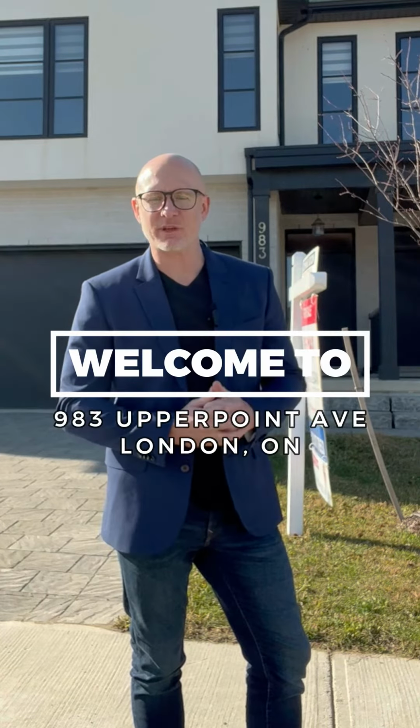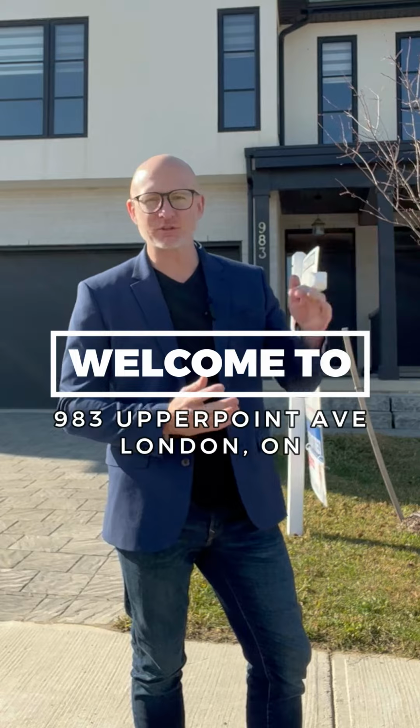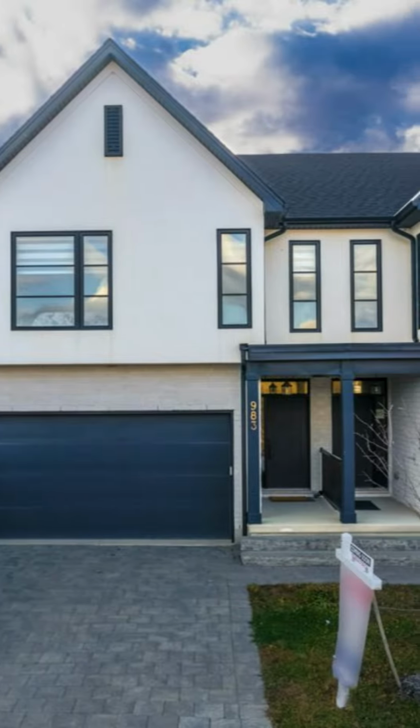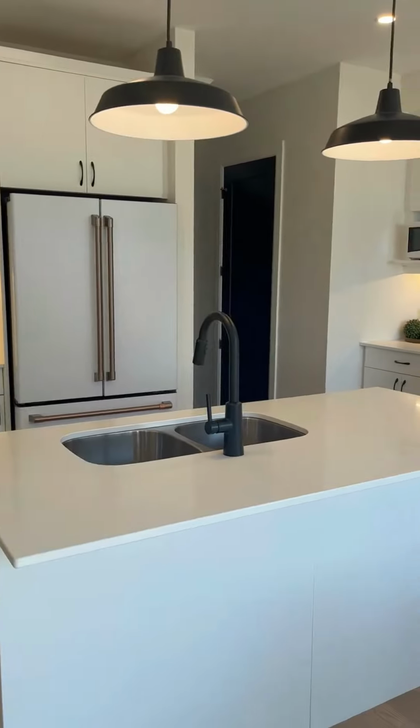I'm here at 983 Upperpoint Ave, just a few steps away from Riverbend and West 5 for all your amenities and shopping. Just a few steps away from Warbler Woods, a short drive to Kilworth and Komoka for more hiking. This is a freehold townhouse with no condo fees. Come on in, I'll take you around.